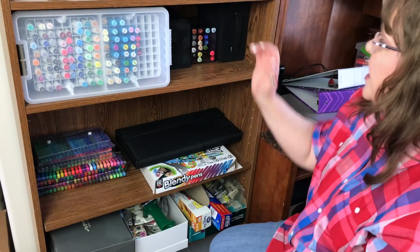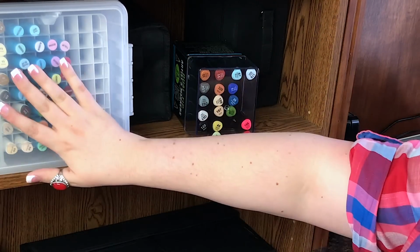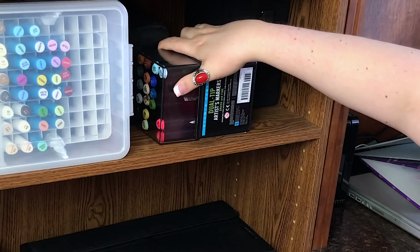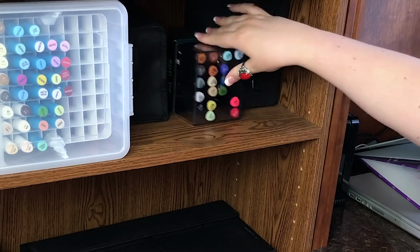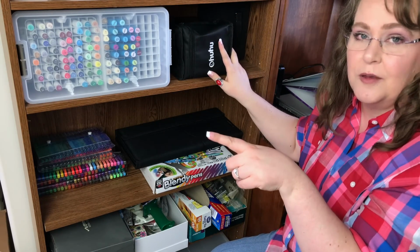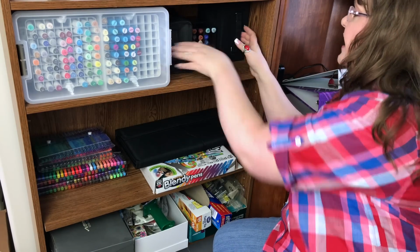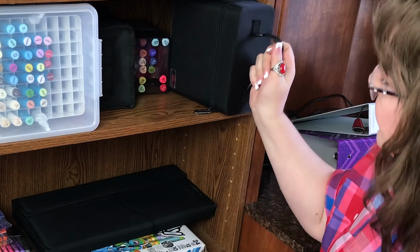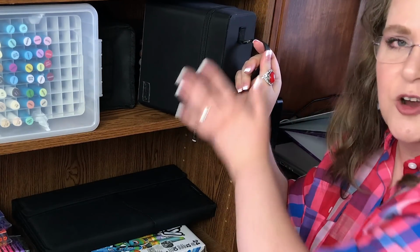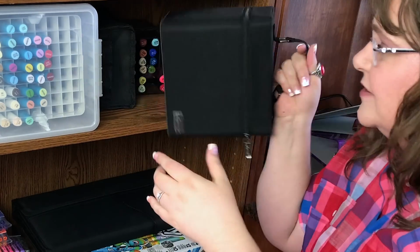I also have here kind of the leftovers of what's not being displayed over there. I have Studio Series dual tip artist markers here. I have most of my Ohuhus right here, but a few of them are on display over there. You'll see in a minute. And this here is the Color It markers. The majority of them are right here in this case, and the rest of them are over there that we'll see in a minute.